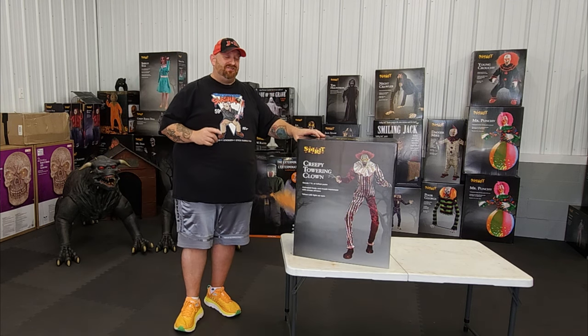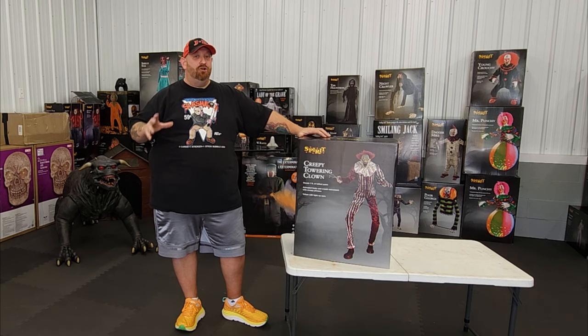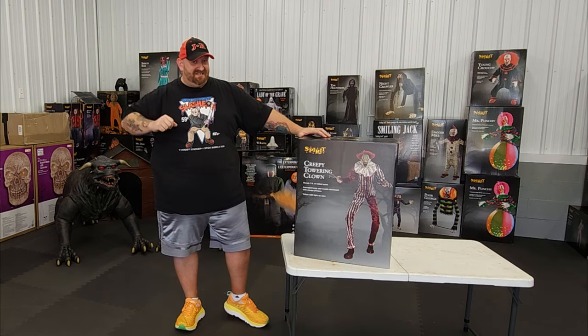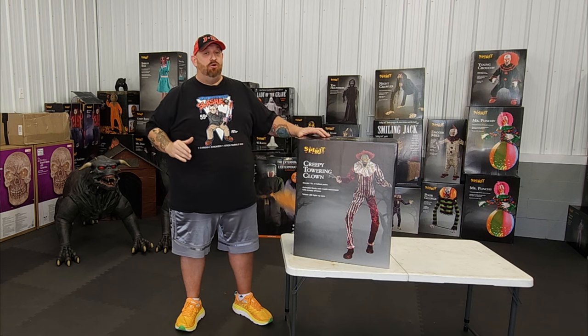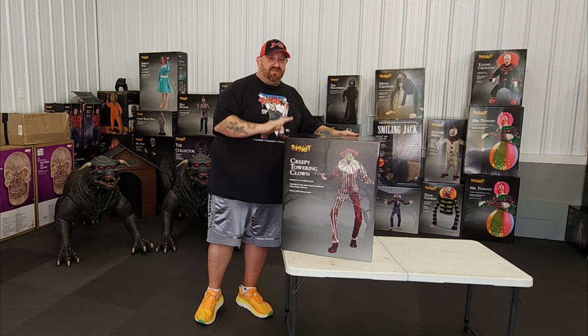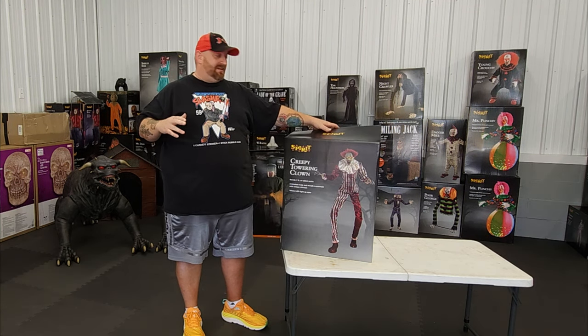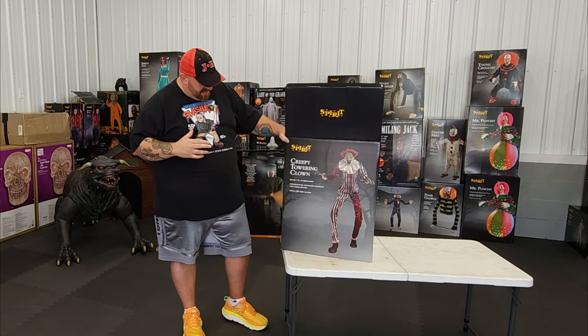The very first time I ever saw the Creepy Towering Clown, he was right alongside my favorite animatronic of all times, Hugs. And I'm going to be setting him up very shortly too. But let's go ahead and get started with this guy right here. Now, this model that they just released for 2024 is a re-release. He is actually 6.5 feet tall.